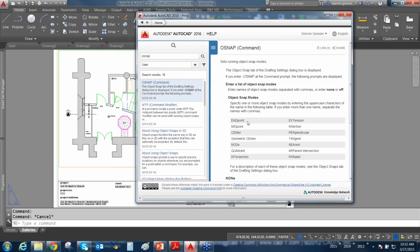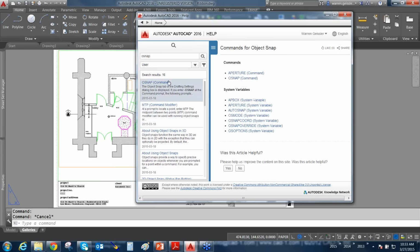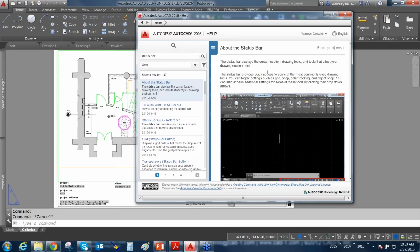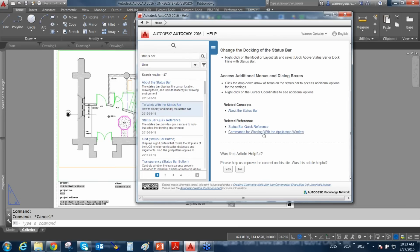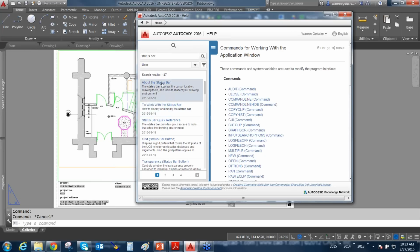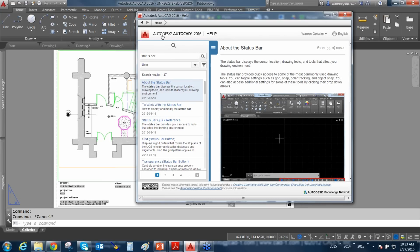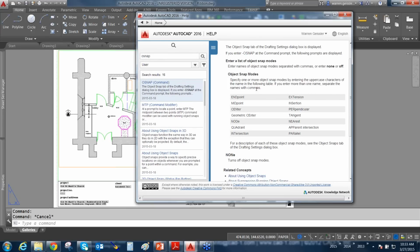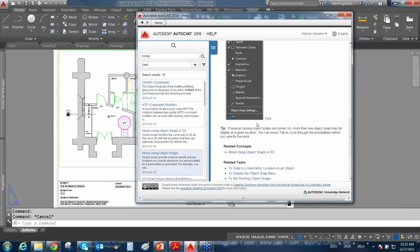Okay, or, and the one that I was looking at about commands for objects, snaps, no wait, I was looking at status bar. And the status bar toggles into work with the status bar. And where was I finding it? Commands. Dagnabbit. Okay. Dagnabbit is a technical term, by the way. And Stan has joined us. Okay, so, and I can't remember the name of the command because I didn't write it down. I thought it was OSNAP. And what I was trying to show everybody is where they've got the find. Oh, there it is. There it is.